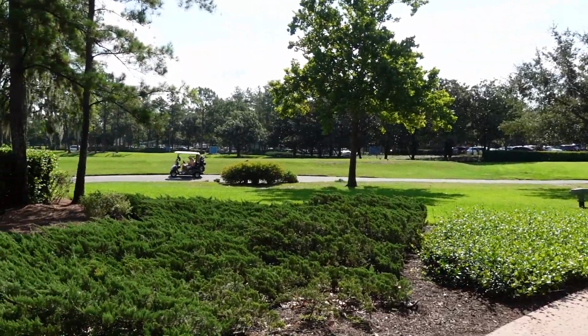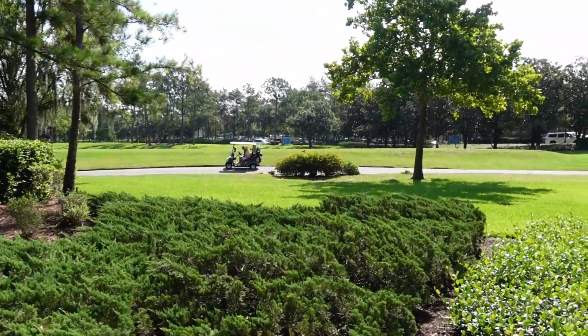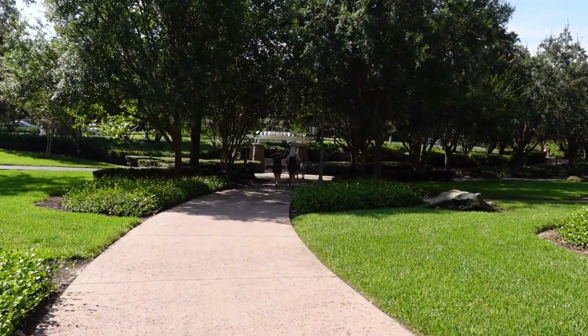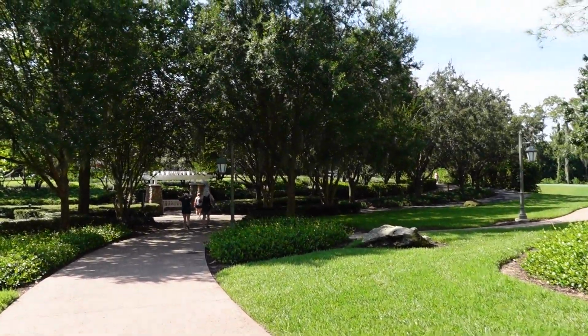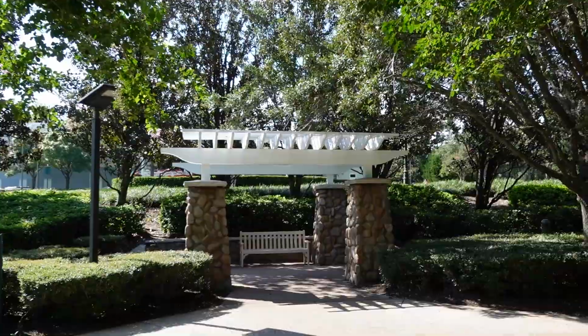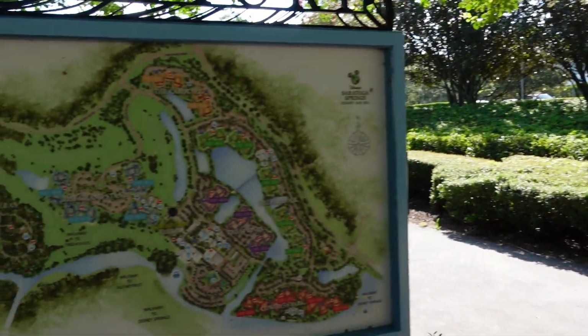But if you take a look to the left here, you're going to see a golf cart out there, because this is the Lake Buena Vista Golf Course. It's a very beautiful property sitting on a golf course. Let's go over this hill and see the rest of the main building area. So there's that little seating area you might have saw a few seconds ago, and here's a directory.